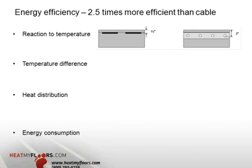STEP Warmfloor, again, is 2.5 times more efficient than cable, and some people ask, how can something electric that's 100% efficient be 2.5 times more efficient? The reason is how you move your heat. Looking at the slide here, the reaction to temperature is that the element is closer to the surface than in the depiction on the right that shows either cable or hydronic. So it's going to be very quick to react to that temperature.